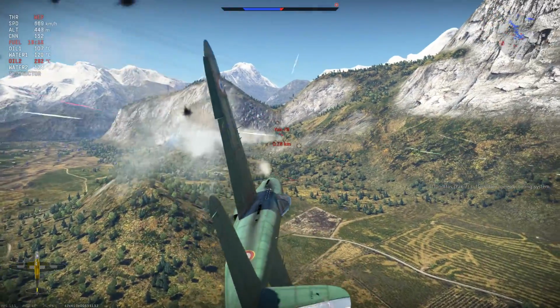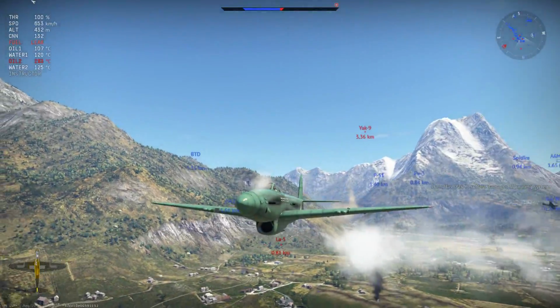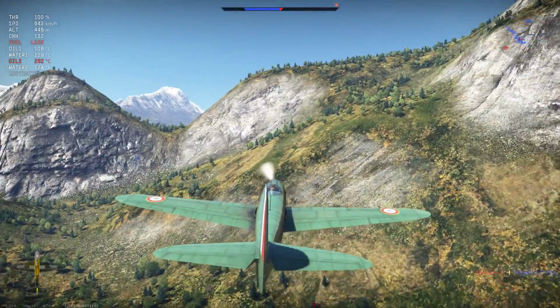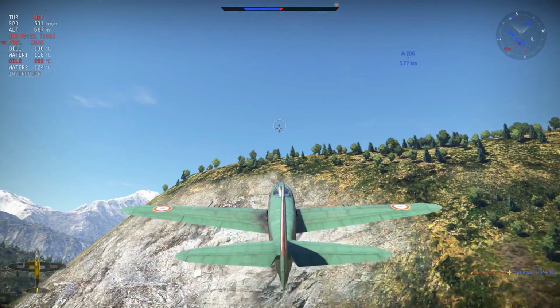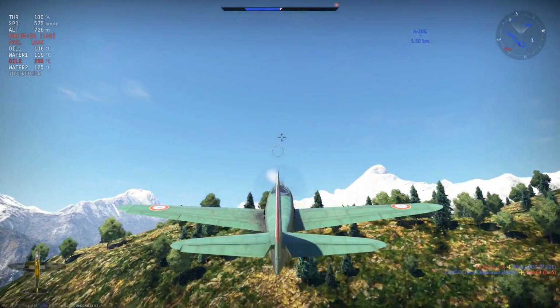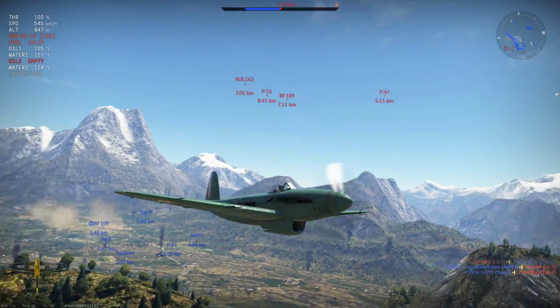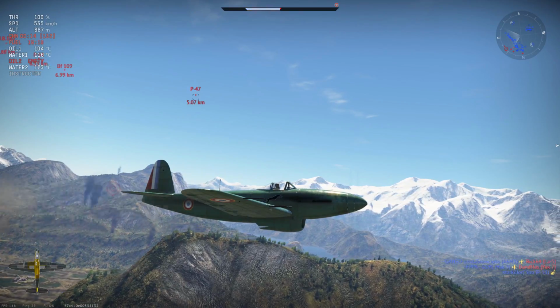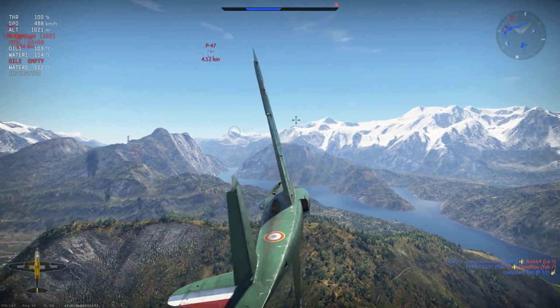Here's another point. We can see with the Yak 7B we've hit them multiple times by a 20mm cannon but picked up no major damage, and that's because we're sparking a little bit. And noting the gun convergence range of 500 metres and our engagement range of approximately 300 metres there, you will experience sparking effect when you shoot at targets well within your convergence distance, such as 300 metres and decreasing, something to be aware of.